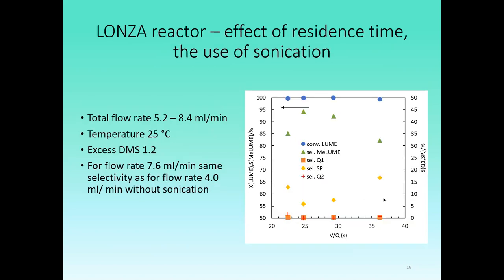The last results are the effect of residence time when using sonication. The total flow is from 5.2 to 8.4 milliliters per minute, and the best is a flow rate of 7.6 milliliters per minute, where the selectivity of melumen is the same as for a flow rate of 4 milliliters per minute without the sonication.